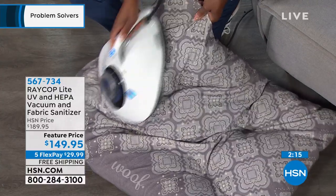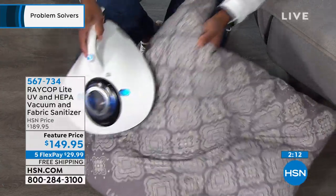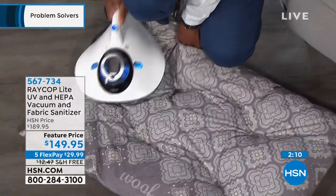Now the pet beds might be one of the spots that I think would be the dirtiest, but I don't wash my pet bed often enough.